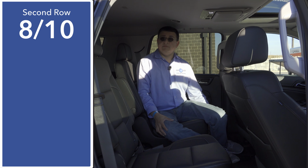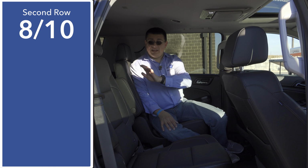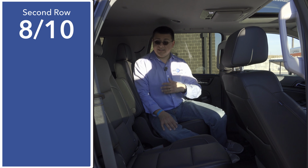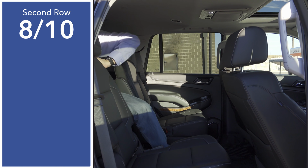It's worth noting that like many full-size SUVs, these seats do not slide forward or backward, and they don't tilt and fold in a manner suitable to have a child seat remain in place and tilt that seat forward. However, if you get the 7-passenger version, because of the overall width of the Tahoe, it is very, very easy to get back here into the third row.